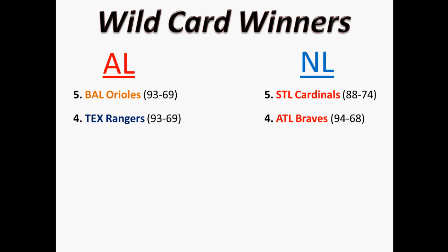You can find that information on MLB.com. So as a result, you can see that the Texas Rangers are the higher seeded wild card team. So they host the Baltimore Orioles for that one game play-in. And over in the National League, the same thing's going on with the Braves. They are the better wild card team, so they will host the Cardinals for one game in their ballpark. So whoever wins this game in each league gets to advance on to the next round of the playoffs in their respective leagues.